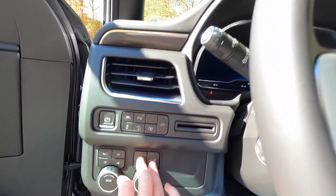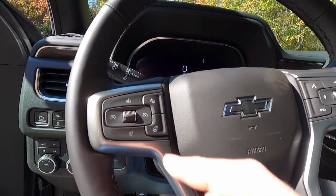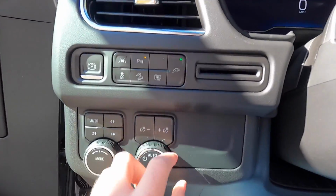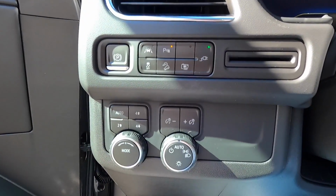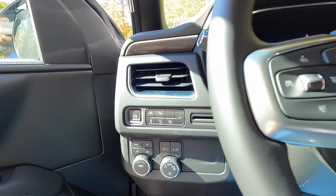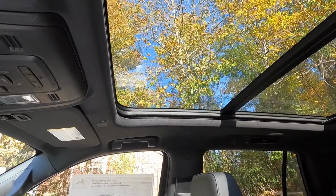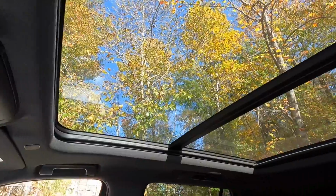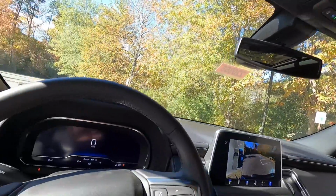These buttons right here adjust the brightness of your screen as well as the brightness of these buttons at night. Headlight controls right here. Like I said, LED front headlights as well as LED tail lamps. Panoramic sunroof right here. That is a $1,500 option that I think is worth it. Really makes the cabin just a little bit more open and airy than it would be without that option.